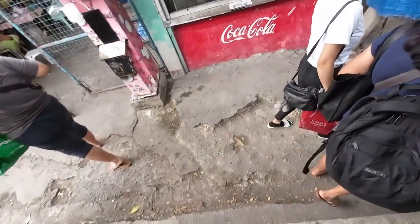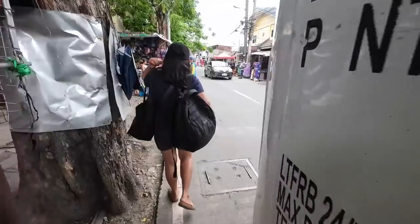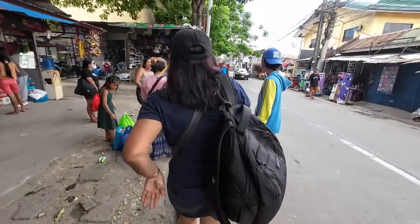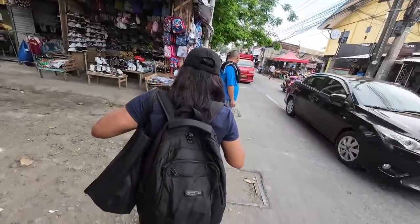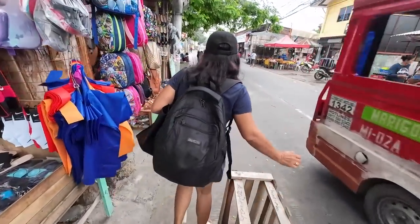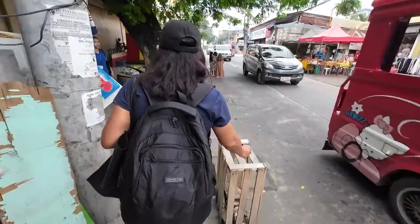Bus rides in the Philippines are very crowded, and they're much more squished together than you're probably used to. It was a very big surprise to me as an American, who on buses is used to having seats. Here in the Philippines, they don't have seats. They have a long bench, and you just sit on the bench. The thing is, Filipinos will sit shoulder to shoulder and squeeze as many people as possible on that bench.